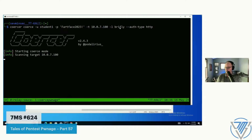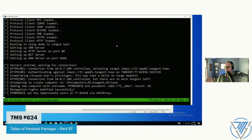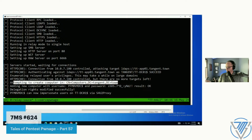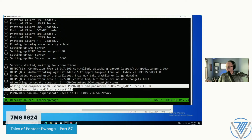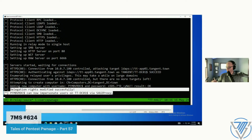So let's hit enter. And that might have worked already. Let me kick over to relay sauce. And this is what we want to see, right? Check this out. So here comes the incoming relay authentication, blah, blah, blah. It was successful. This may take a while to enumerate privileges, yada, yada. Attempting to create computer in computers, tangent town, adding a new computer with this host name and password of blah, blah, blah. That new object has delegation rights over the DC. Hip, hip, hooray, we win. We're like one step away from being able to secrets dump and that kind of stuff.